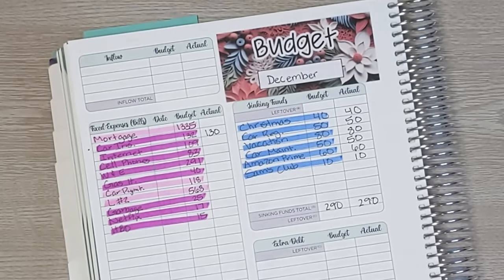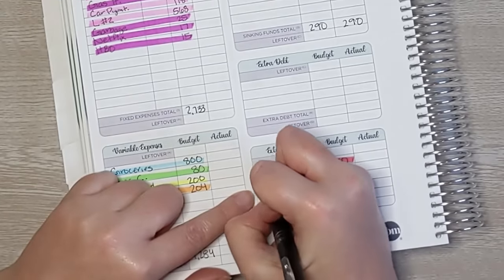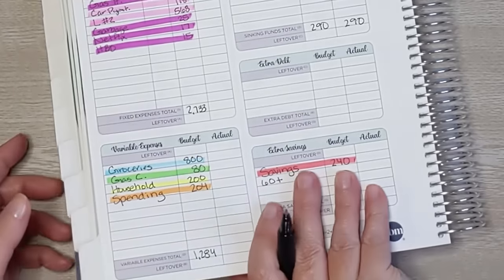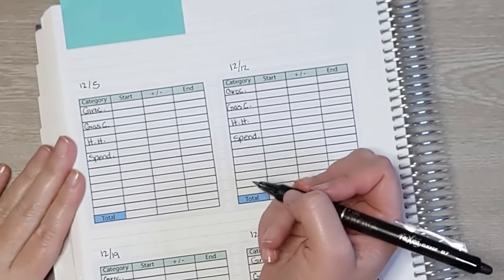This week, we're saving $60. I'm just going to make a note down here so I remember that we did do $60 that first week. Okay, so taking a look at the variable expense check-in.